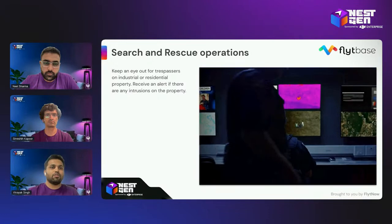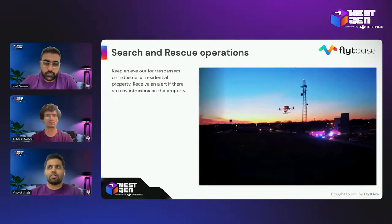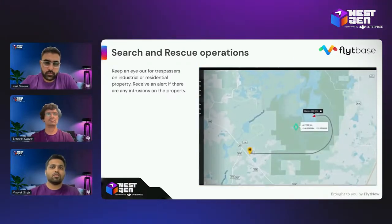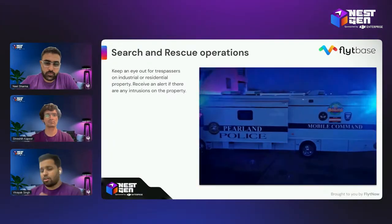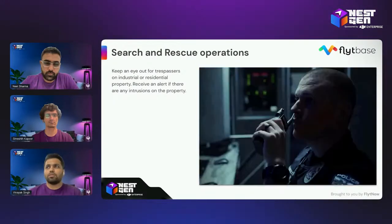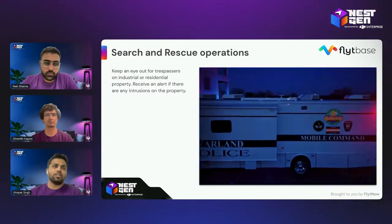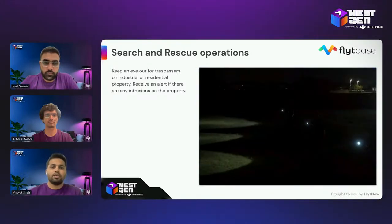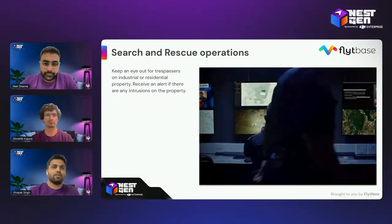Similar with search and rescue. With the drones and the docking station deployed remotely, the operators can keep an eye on trespassers or industrial property and receive an alert. Like I talked about, this can be integrated with third-party alarms, and the drones can be automatically deployed based on the alerts or signature commands from the operators.